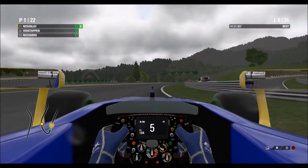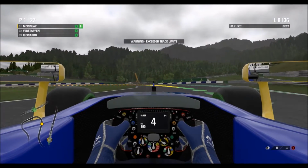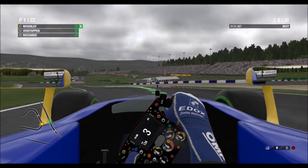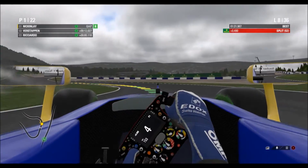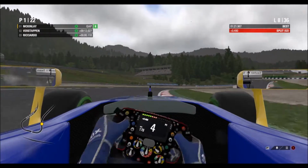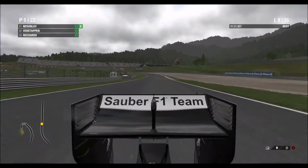I nearly killed my race there. That really would have been terminal if I hadn't caught that. It just goes to show what happens when you're talking about something else, and your mind wanders, and so does the car. It's probably because I'm riding the curbs. I'm doing the Mika Hakkinen dance. I'm a notorious curb rider. You guys will know that better than anyone.